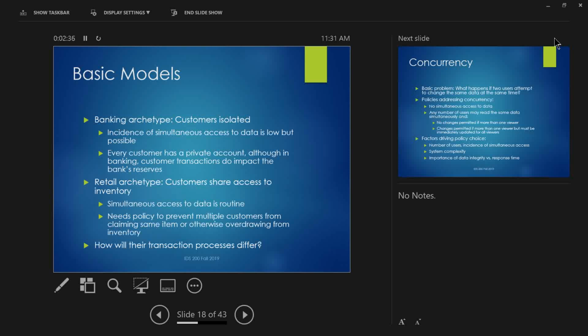Simultaneous access to data is absolutely routine for retail, okay? So if something goes wrong with simultaneous access for banking, it is potentially very damaging, again, like the Bitcoin hack. So they've got to watch for it. But most of the time it's not going to happen, and so they can put fairly strict controls on that to make sure it doesn't. Because number one, the damage is potentially high, and number two, it doesn't happen that often. It's not going to affect that many users. Retail, yeah, they kind of got to expect it.